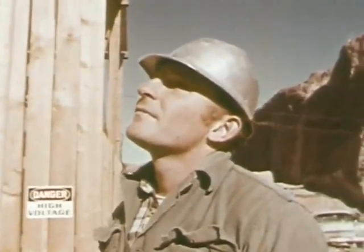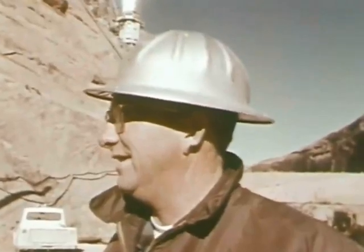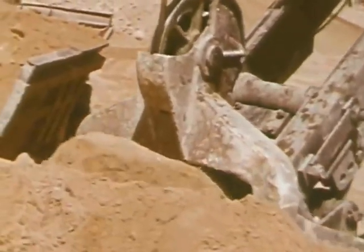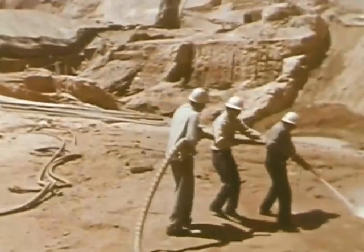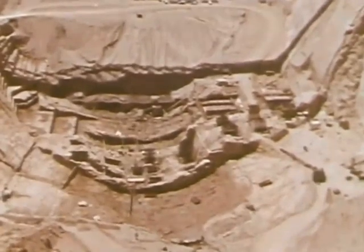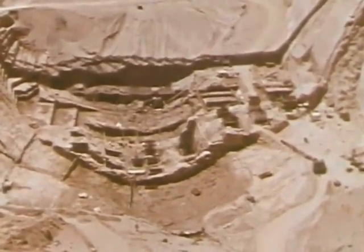The men of Glen Canyon prepared for their 4th year of building the dam. Remove the rock, remove the sand, remove the gravel laid down in the ages before man. Get down to the bedrock and wash it clean. 137 feet below the river, the sandstone was laid bare to the sun, ready to receive the massive concrete of Glen Canyon Dam.